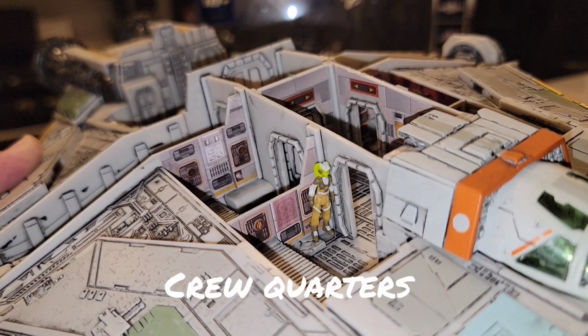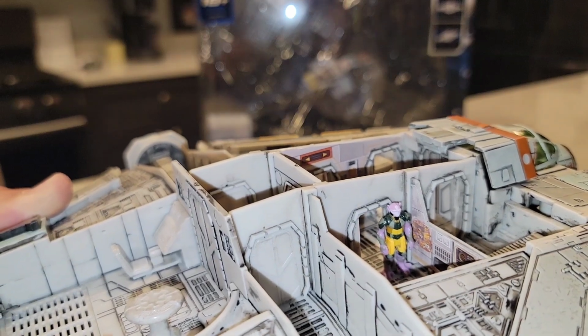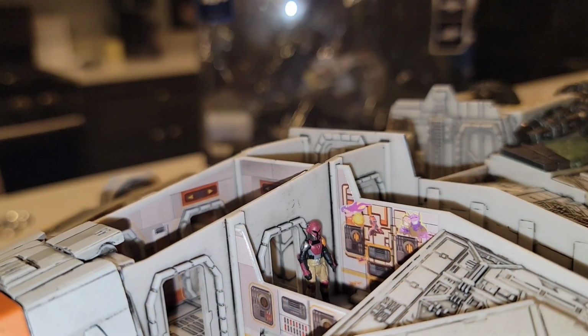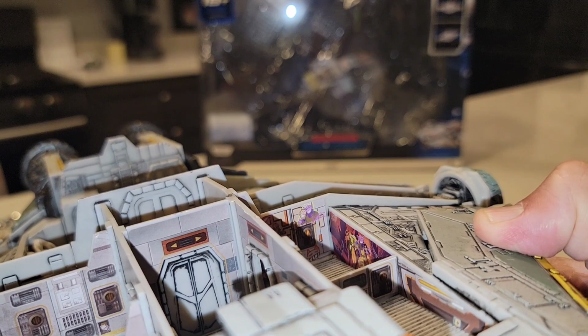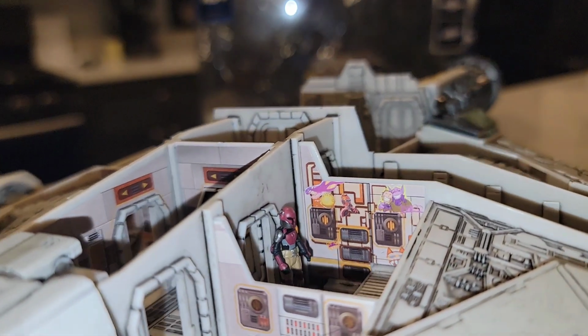Here is Hera in her quarters. There is Zeb in his quarters. Kanan in his quarters. And Sabine in hers. And her graffiti just looks really, really freaking awesome in her quarters. I mean, that is something else, guys. The attention to detail is phenomenal here.